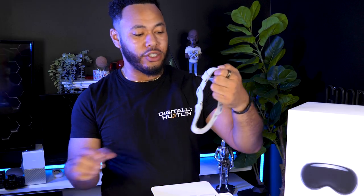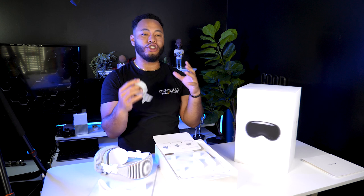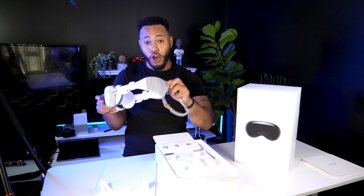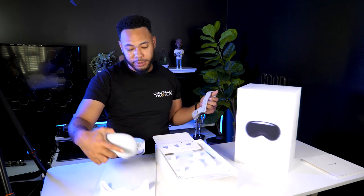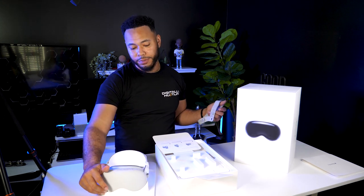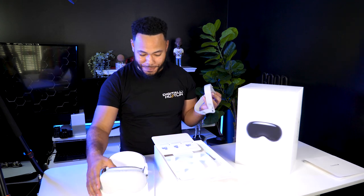This is the dual loop band, so you'll see this one where it goes on top of the head and behind the head, so that way you have two pressure points to help distribute the weight versus only having a very soft band, because this is very soft, right? So you have the whole weight of the headset that's being held by this. So we'll see. I'm talking like I know. I've literally just been reading reviews on how it feels, but we ain't going by that, all right? So this is our dual loop band.